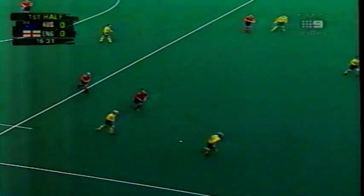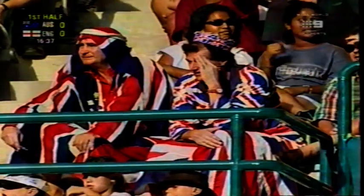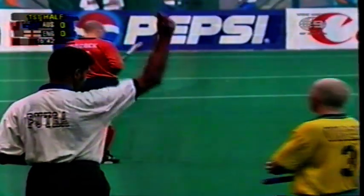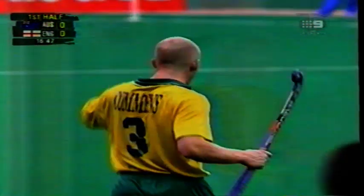Well intercepted by Sproul, but the free hit has been given away. Intercepted, though, this time by York, and again, the umpire says, I'm sorry, it's going to be an England free hit. I think a card's going to be issued to Stephen Davies or Adam Commons for standing too close to the free hit, putting the stick down and interfering with the flow of the game.